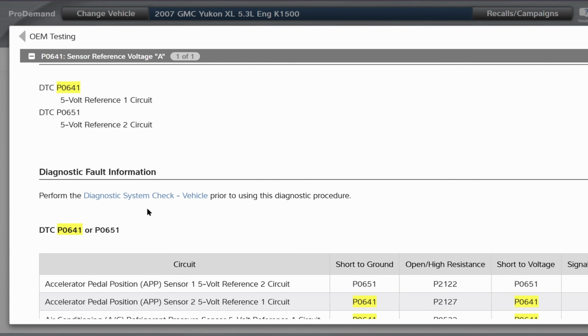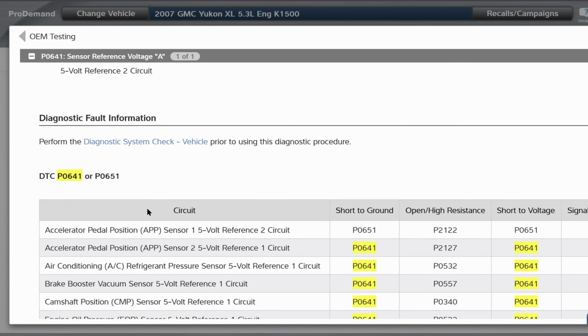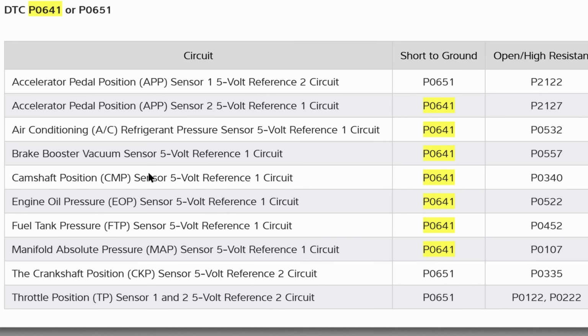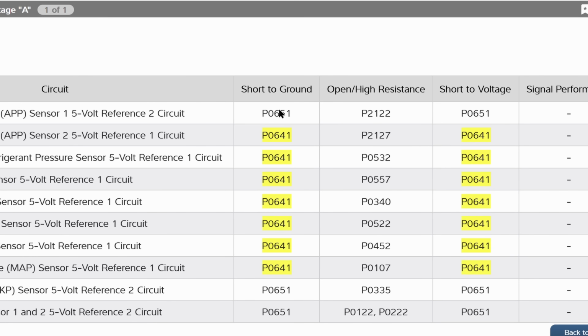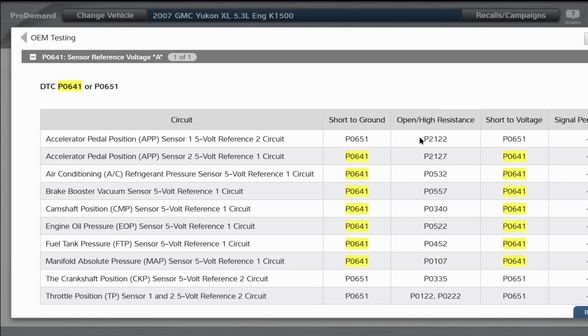So if we look at this, oh, this is kind of cool. It kind of tells you right here which of these codes affect which sensors. So example, like it says APP circuit 2 is going to affect the P0651, high resistance.